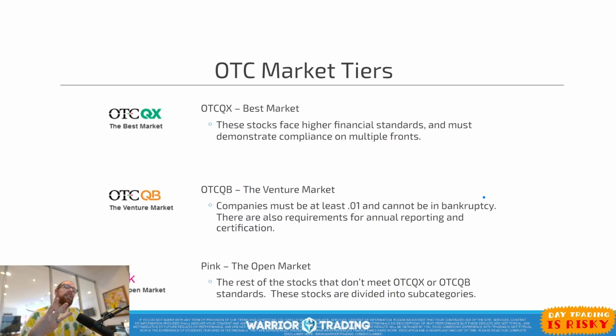And there's 3 tiers of the OTC market. And this is where most penny stocks live, because of course you can't really have a penny stock on NYSE or NASDAQ for very long before the company's out of compliance. They do a reverse split and then it's back above $1. So the 3 tiers of the OTC market, it's the best market, the venture market, and the open market, the pink market, the pink sheets.